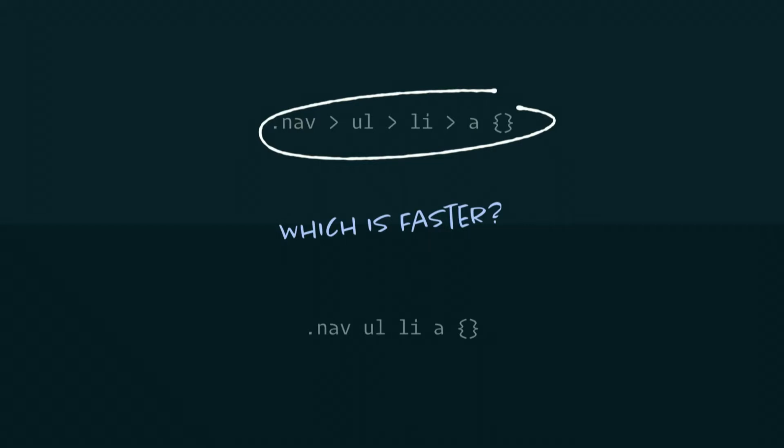We start at the very end with the A element. We ask the A element, hey, is your parent an ally? And if the parent isn't an ally, we can just cancel out straight away. With the bottom one, we're not asking for a parent, we're asking for any ancestor.